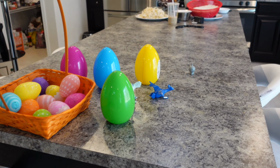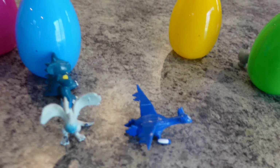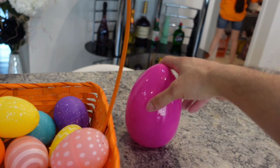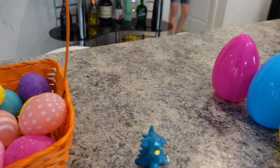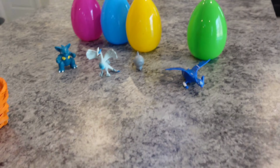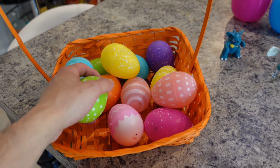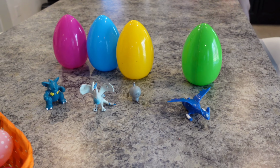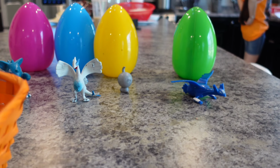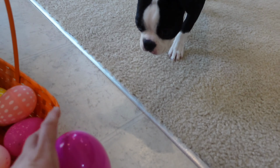Alright, they managed to find all the eggs with a little bit of help from us. But here we go. Four big eggs with little toys for them, and a bunch of little small eggs with treats in them. Here you go.